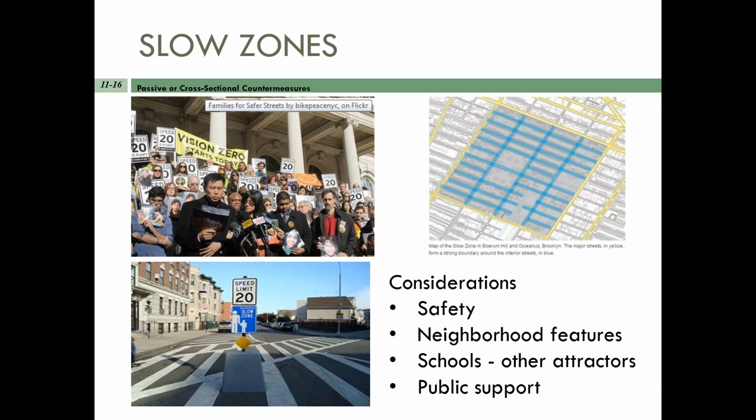And I've seen them done where pretty much all the streets are included in a slow zone, or it could be more focused on the arterial streets, thinking that the residential streets are already fairly slow. But there's a lot more interest in this. In addition to focusing on neighborhoods where there are safety issues, higher density, and a lot of pedestrians, it might also be a place where there are a lot of schools and other attractors. The key, though, is that you really do want to bring in the community, get that public support, and make it a collaborative effort.